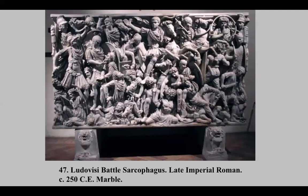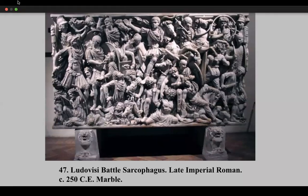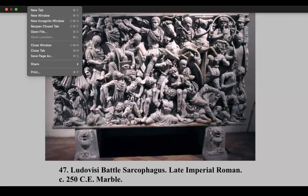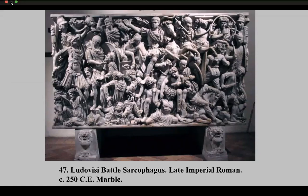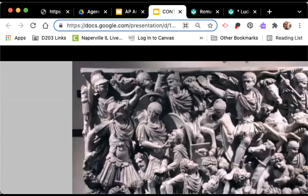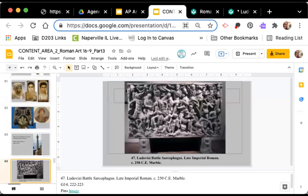Okay. We'll do the Ludovisi battle sarcophagus tomorrow, which is our last ancient Roman piece. And then from here, we'll move into early Christian and be moving into the Middle Ages. We'll still continue looking at Roman art though, because Byzantine art and early Christian art is also still Roman. It's just later Roman.